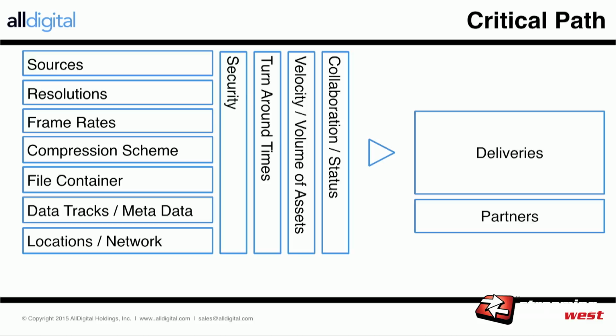And then what are you going to use as your standardization to get all that source material into something that's a common format for your production team? Then what resolutions are you going to be dealing with? So are you going to be doing 1080p? A lot of broadcasters are still just doing 720p in a lot of their workflows. Some broadcasters are moving up to 4K. There's even some workflows that are higher than that. So where in the spectrum are you going to be in terms of resolutions?